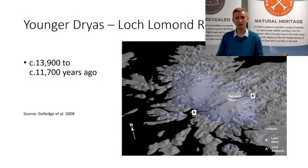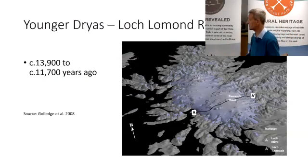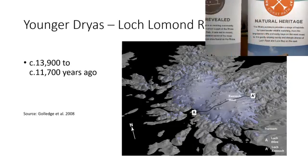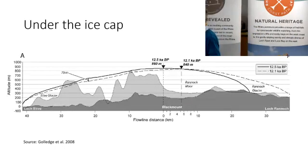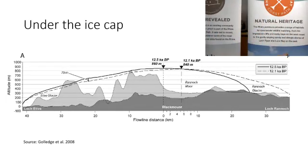And then as I said, it got colder again. So here we have the Loch Lomond Readvance, or the Younger Dryas, and you can see there's this ice cap over the west of Scotland. And if we take a section through this one to A here, next slide, you can see actually the ice was up to 860 meters thick. And you can see just here the odd mountain top which pokes through there. So it's a huge amount of ice. And that becomes significant in the story a bit later on.